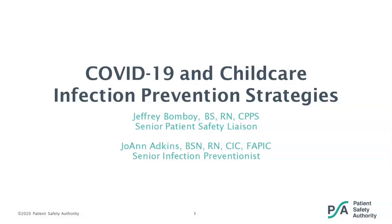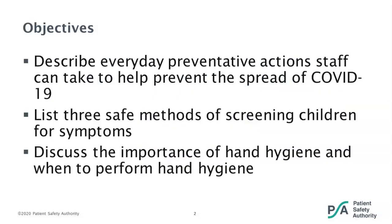So I'd like to tell you what our objectives are today, and then I'll hand the program over to JoAnn. Our objectives are to describe everyday preventive actions staff can take to help prevent the spread of COVID-19, list 3 safe methods of screening children for symptoms, discuss the importance of hand hygiene and when to perform hand hygiene. JoAnn is very well versed in these infection control topics, and I'll send the presentation over to JoAnn. JoAnn?